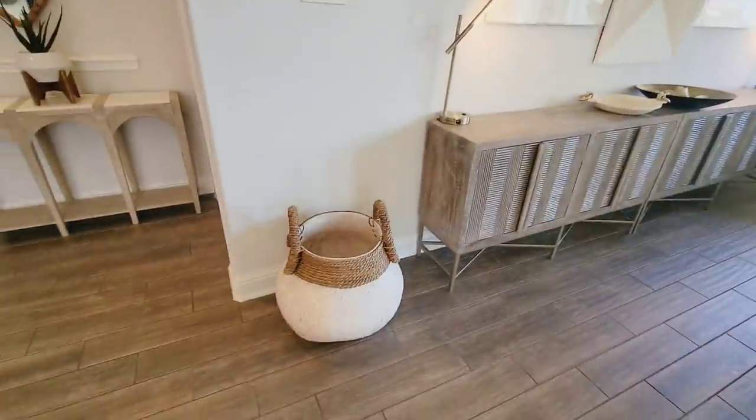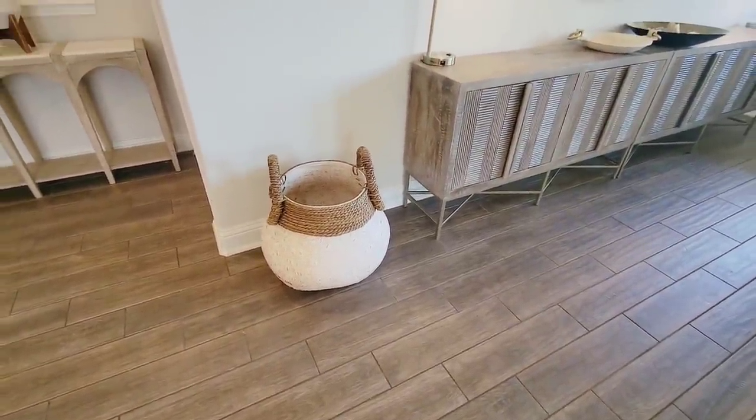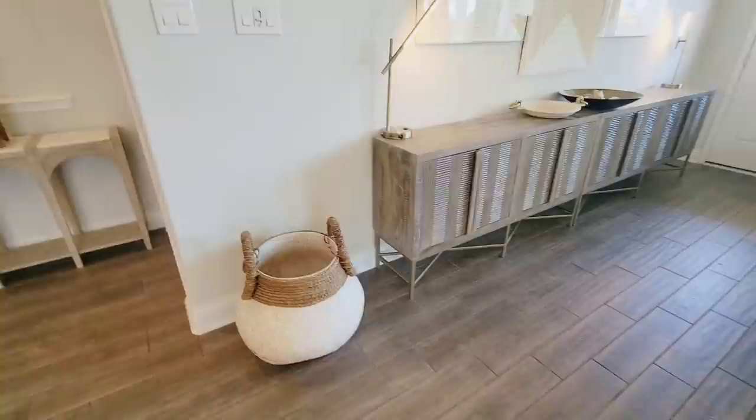And then here's another one of my favorite home decor pieces. This basket I picked up from Ross for $49.99. Okay, guys, so I'm gonna give you a once over of my whole entire home.